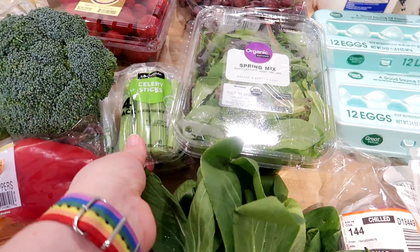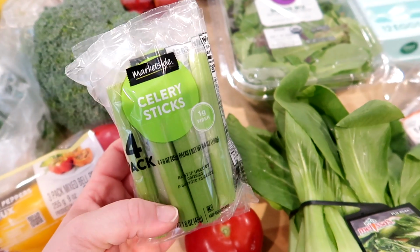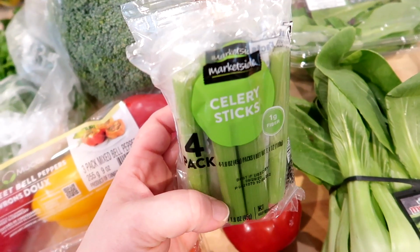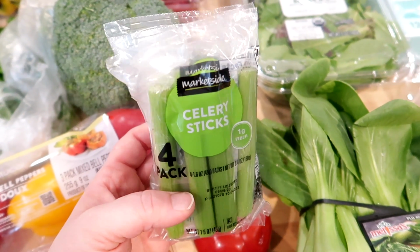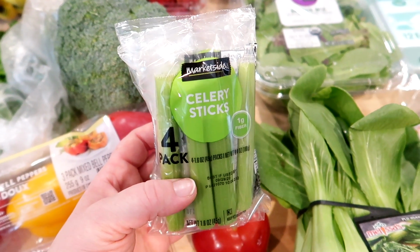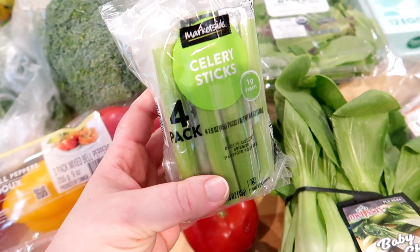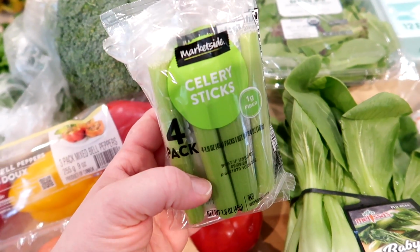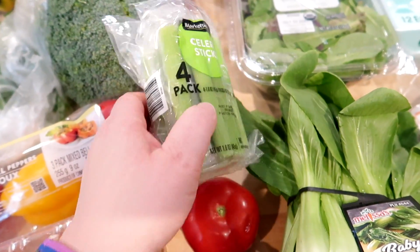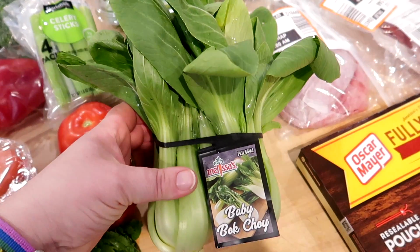I needed some celery because I want to try the chickpea faux tuna salad, and if I buy large heads of celery, it hardly ever gets eaten, and usually what I end up doing is freezing it for making stock later. But if you've never tried these out at Walmart, they're really convenient. They come in this little 4-pack and they're already pre-washed. So if you just want them for a snack or a recipe or something, this is a good option if your store has those. And then I had to get this at Hy-Vee.